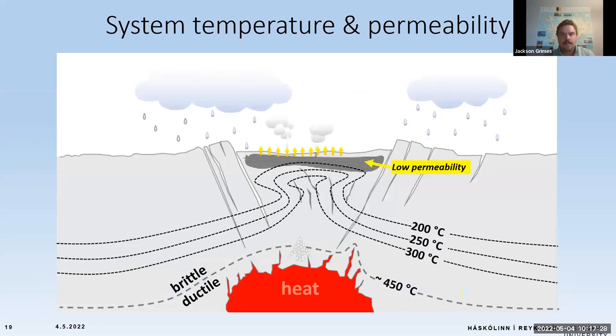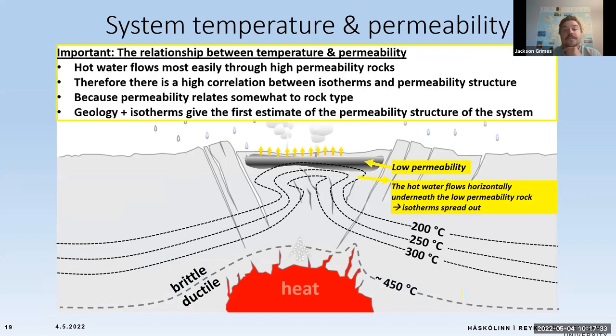So let's talk about permeability, because this is very important for understanding the system and understanding how much heat you'll be able to get out of a geothermal reservoir. Hot water flows, of course, easily through high permeability rocks, and therefore there is a correlation between the isotherms and the permeability of the structure. The hot water flows horizontally underneath the low permeability rock, and the isotherms begin to spread out and create this mushroom shape. And that will give you the first estimate of how permeable the structure is.